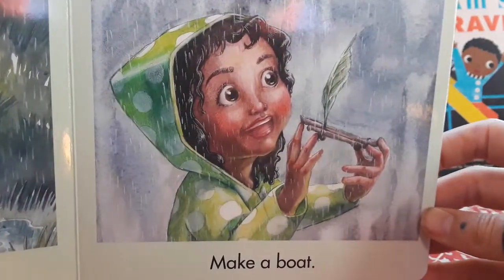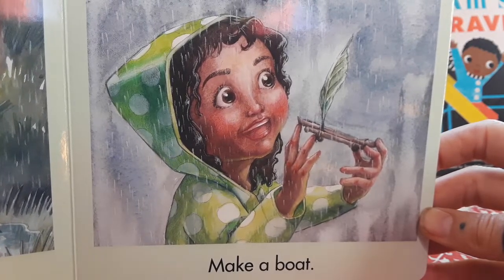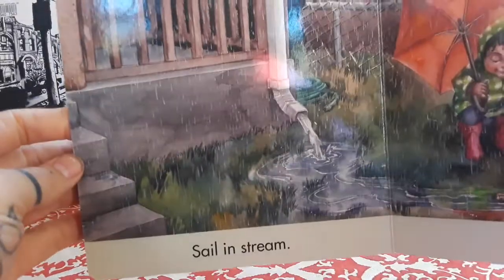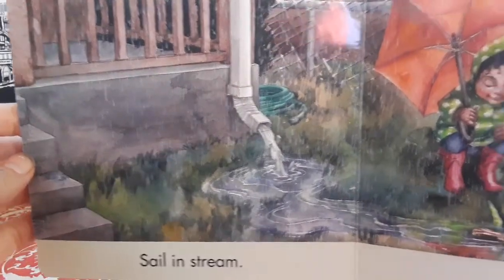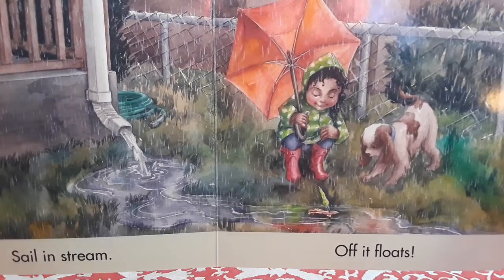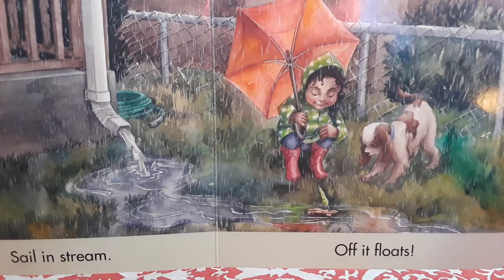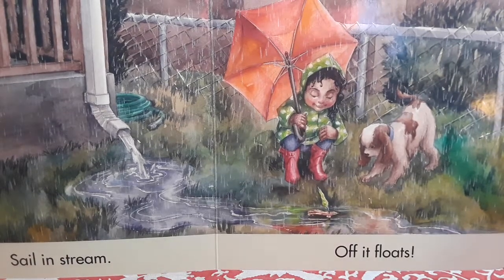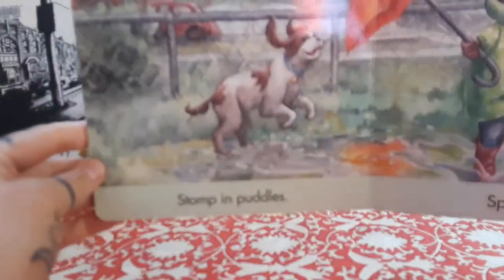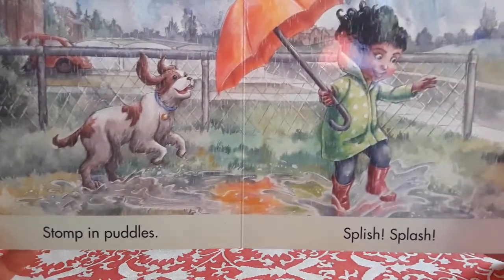Make a boat. She tied some sticks together with the leaves and used another leaf for a sail. Sail in stream. Off it floats. Look at that, it's like a whole little river just for her boat. I like that her dog is out there playing with her. Stomp in puddles. Splish, splash.